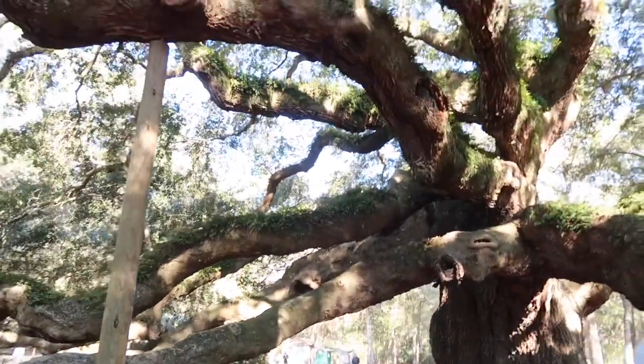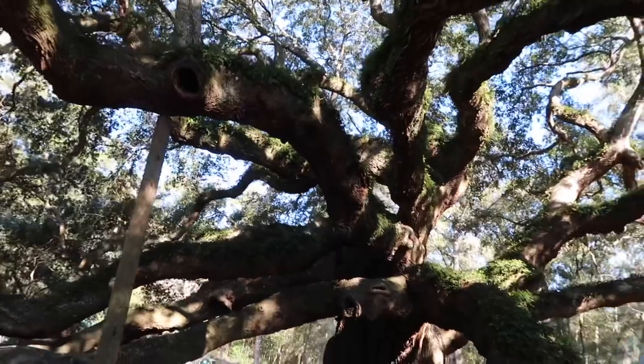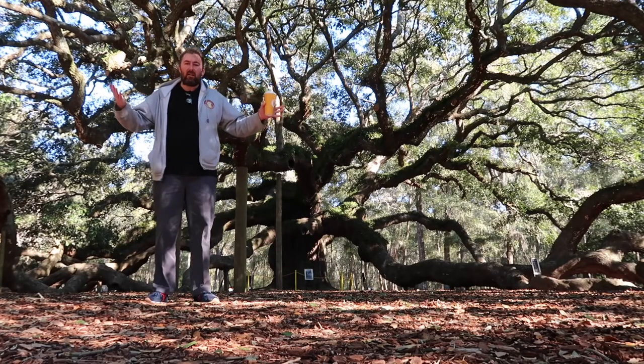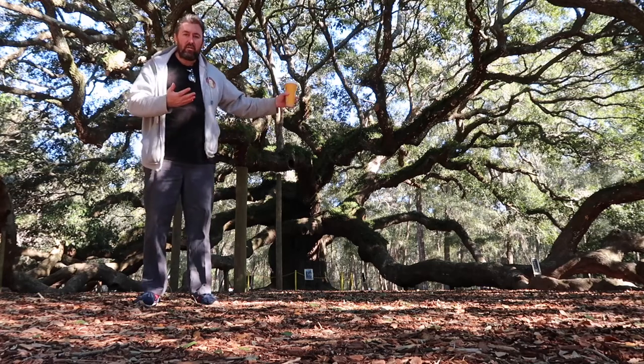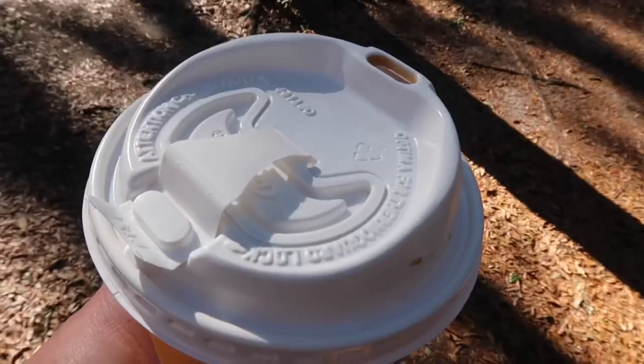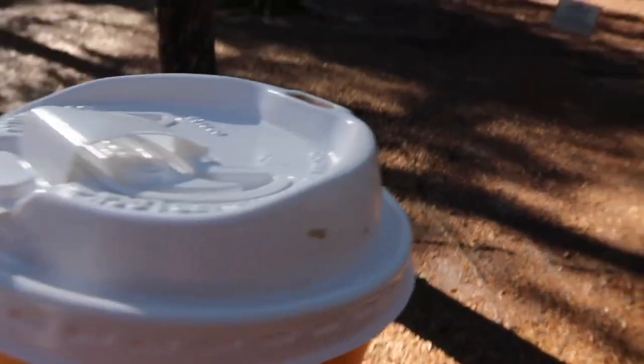Oh, it is so nice out here. The weather's so nice. It's peaceful. Not a lot of people quite yet. Still kind of early. Just to give the size ratio, this is me standing underneath this tree.